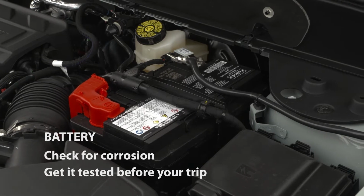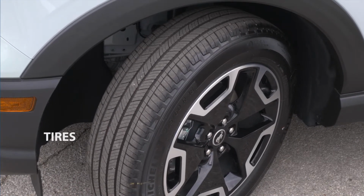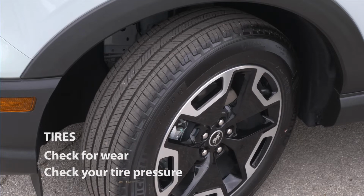to fail without notice. When looking at your tires, make sure to look for uneven and excessive wear, and of course, check your tire pressure.